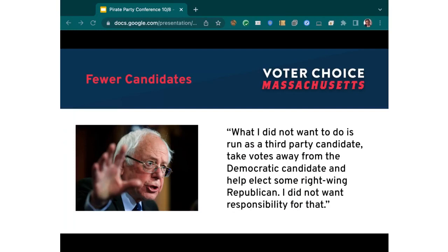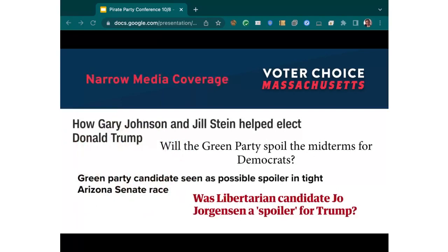Another downside is that it narrows the media coverage to just how these candidates affect the two major party candidates. These are some headlines from the past two presidential elections: how Gary Johnson and Jill Stein help elect Donald Trump, will the Green Party spoil the midterms for Democrats, and so on.